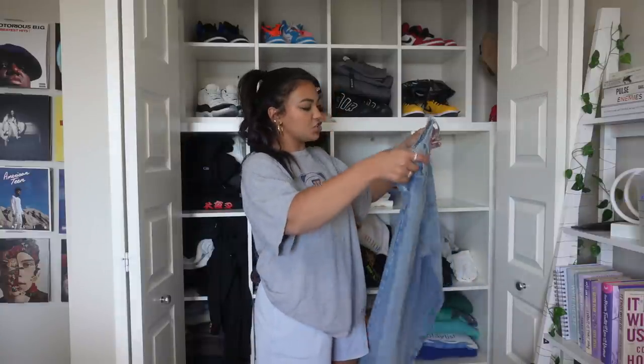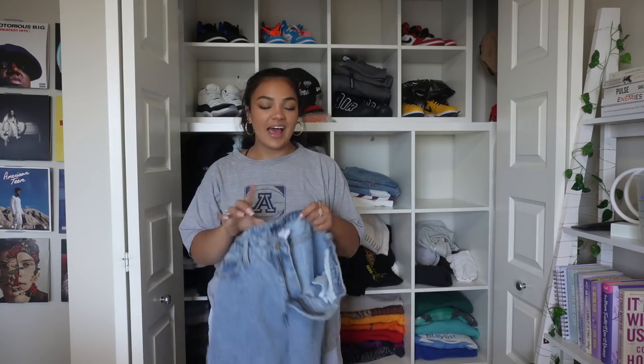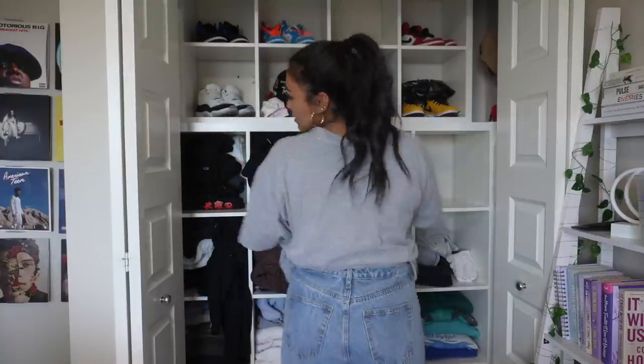Next we have some Fashion Nova jeans. I'm gonna try these on because I don't remember what these ones look like. I just have so many jeans, I don't wear all of them. Do these even fit me? Oh, these do fit. They're a little boxy, but it's okay. We're here for it. I'm gonna keep these. These are cute. They're like a mom jean style. You can't really tell the bottom.